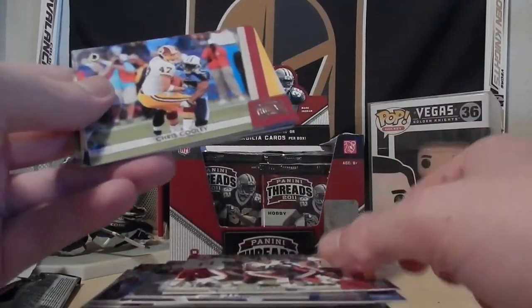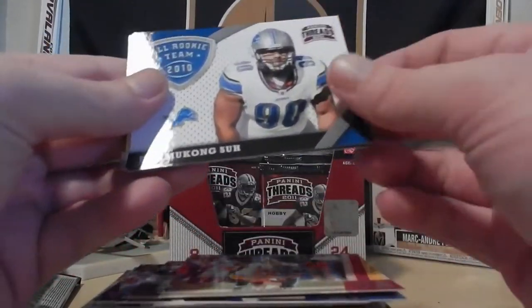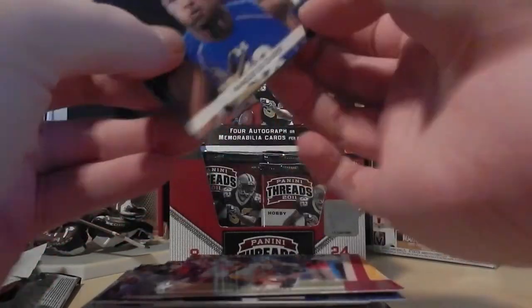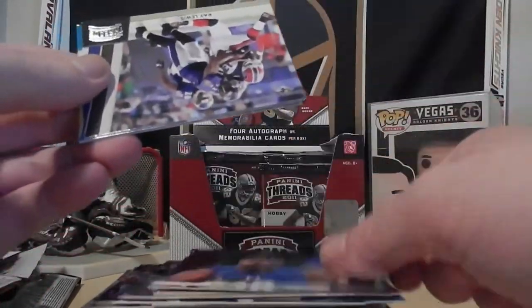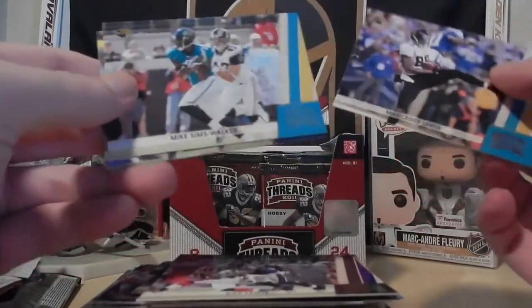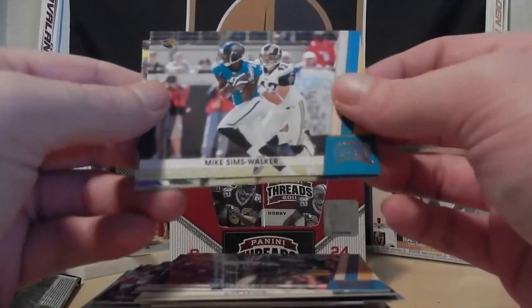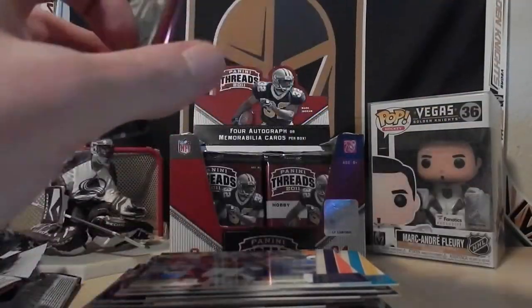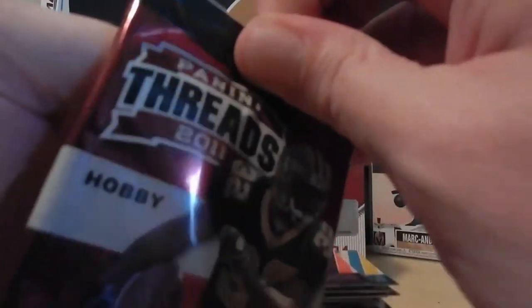Alright. Ryan Torain. Chris Cooley. Ndamukong Suh, all rookie team. Marcus Gilchrist rookie card. Ray Lewis. Mercedes Lewis. Mike Sims-Walker. And Matt Forte. Hey, it's Matt Forte. Alright. Still looking for those autographs.